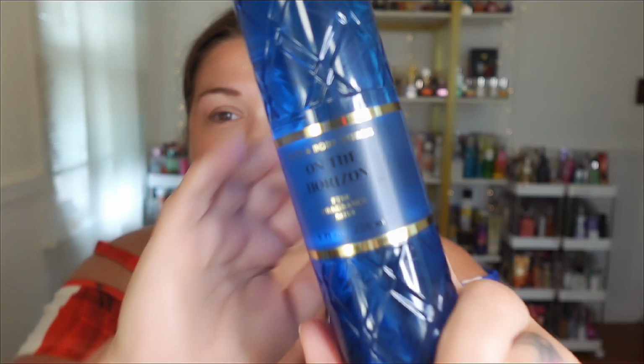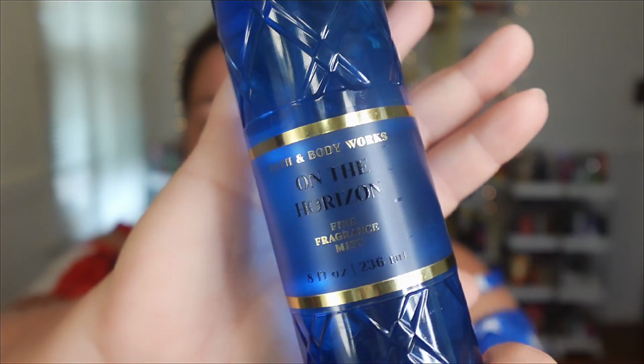However, on me, this wears amazingly. It's super sexy. I love this scent. Very aquatic, but it has this real deep darkness to it, and I love it. I've gotten mad compliments on this one from men. Oh, yes. So, if you want that freshy aquatic, On the Horizon is what you're going to wear, baby.